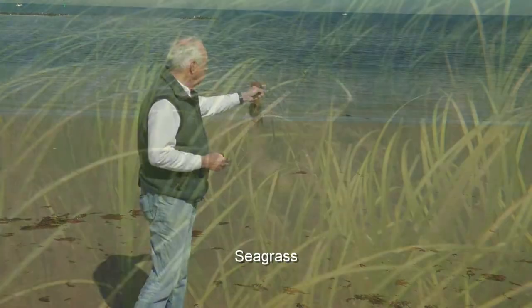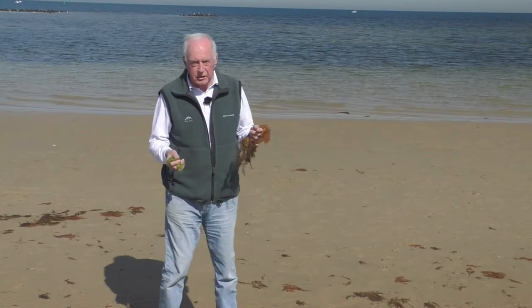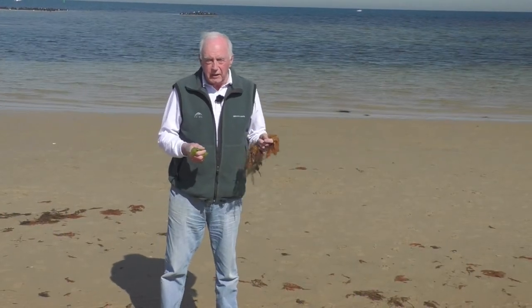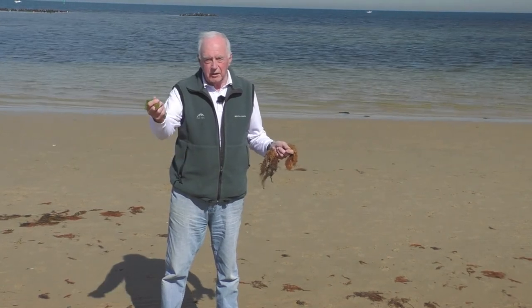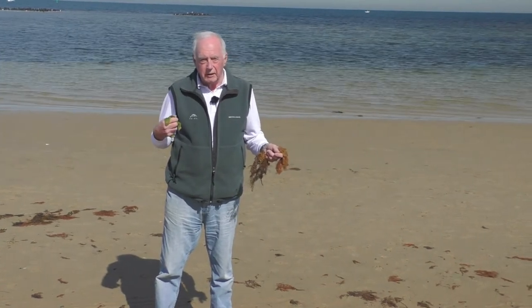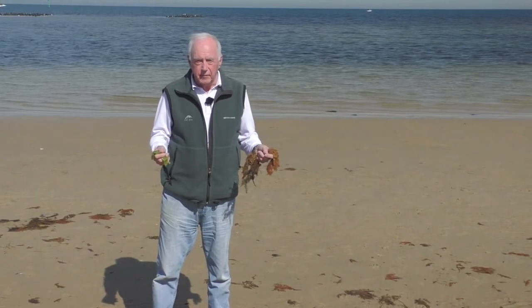But we've also got seagrasses in the sandy area. And there is a significant difference when we're talking about seaweeds. We really mean algae are the natural things that grow in the sea, and the seagrasses are those that have actually come in from the land eventually, and they're just like normal grasses and you really couldn't quite tell the difference.